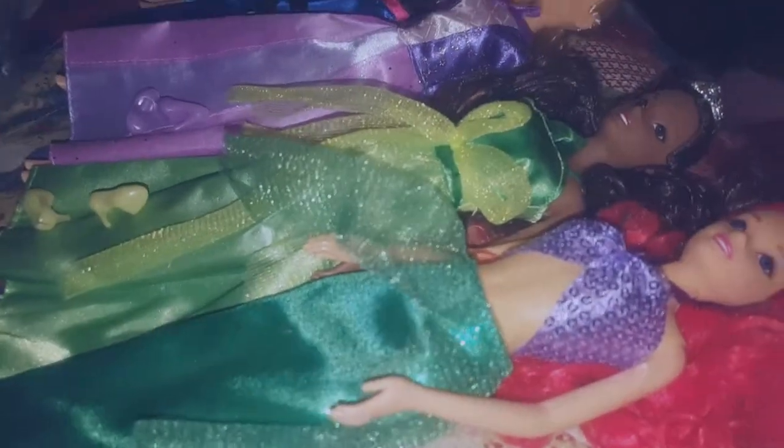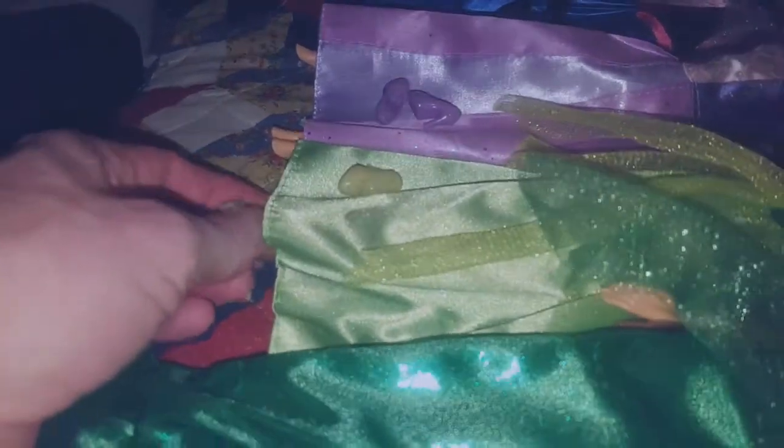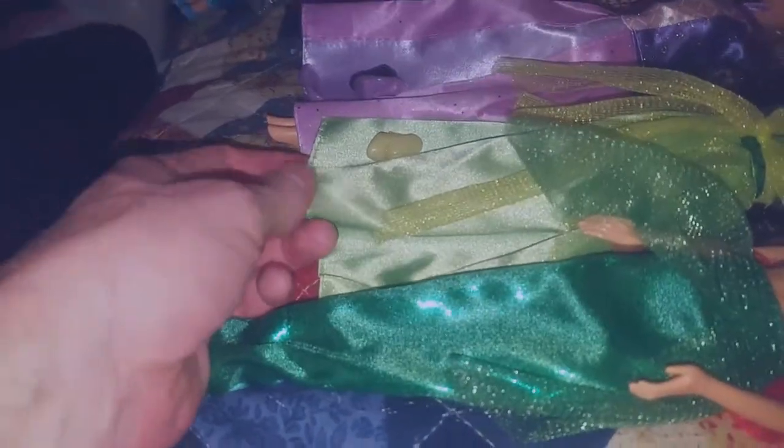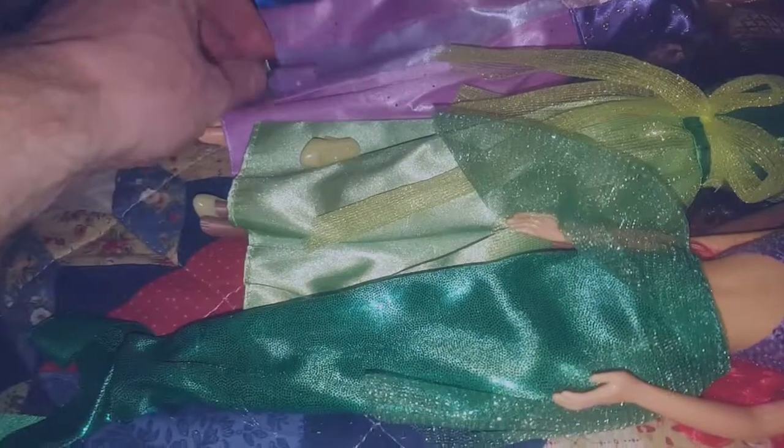And do it with the poop. Okay, so we're missing a shoe again. See? We'll find it. Here's one. That's hers. I'm putting on the shoes. Okay, they keep falling off. And I'll put these shoes on. That looks good.